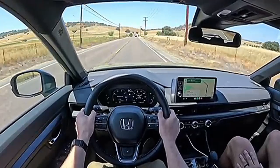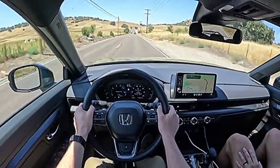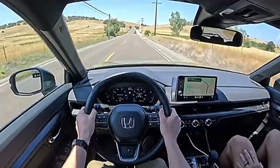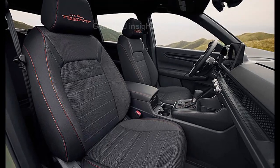There's now a CR-V for nearly everyone, including three turbocharged trims: LX, EX, and EX-L, and four hybrid trims: Sport Hybrid, Sport-L Hybrid, the new TrailSport Hybrid, and the top-of-the-range Sport Touring Hybrid.